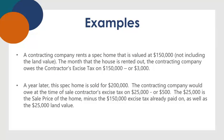A year later, the same spec home is sold for $200,000. The contracting company would owe, at the time of the sale, contractor's excise tax on $25,000, which would be $500 in tax. The $25,000 is the sale price of the home, which was $200,000, minus the $150,000 that excise tax was already paid on, and minus the $25,000 land value.